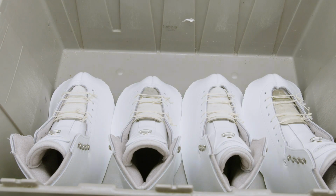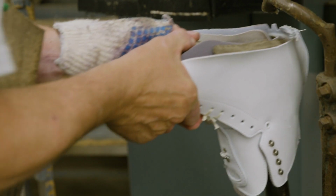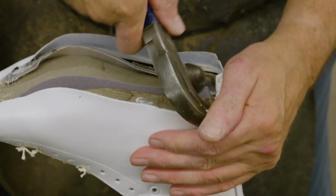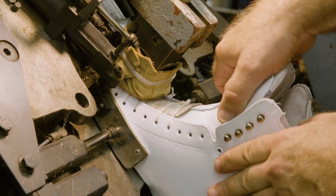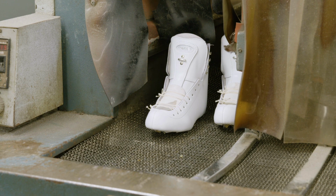Next up is the lasting process. This involves taking the newly sewn pieces and forming them around a foot mould, more commonly known in the business as a last. The last gives the skate the consistent size, width, dimension, height, and so forth. Once everything has been fitted around the last, the boot is placed in a heater, which will cause the leather to hold the shape of the last.